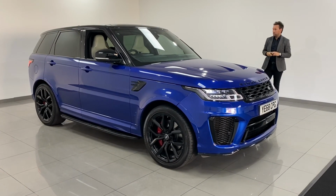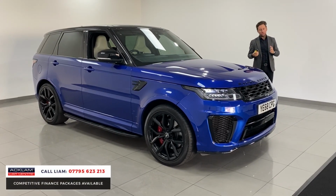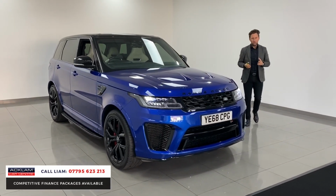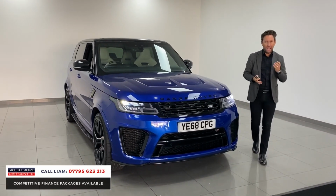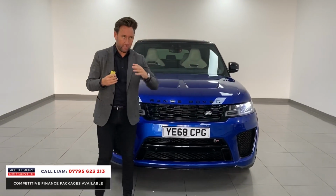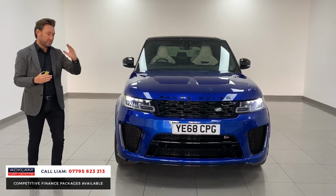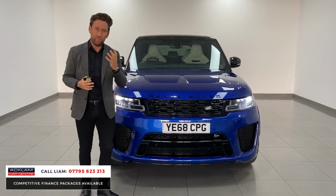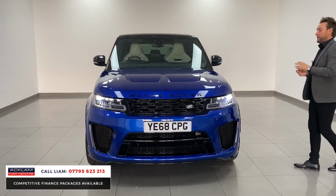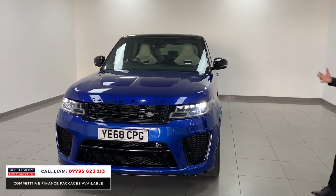Another fabulous Range Rover Sport SVR in Estoril Blue, latest model, 23,000 miles, beautiful spec, the flagship colour, £87,990. So if you're looking at the moment, these cars have increased over the last few months price-wise. This is one of the first of the new generation, the new 575 brake horsepower engine, and it's priced on the money to sell. Full black exterior styling.